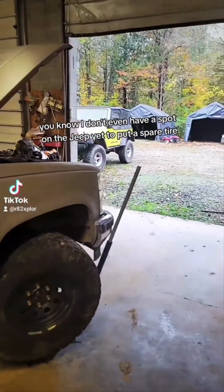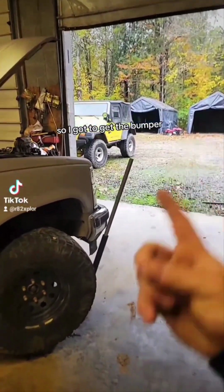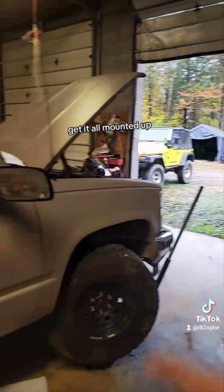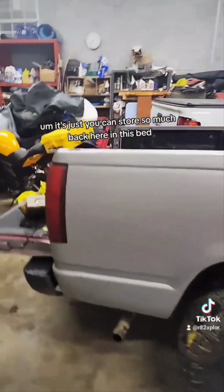You know, I don't even have a spot on the Jeep yet to put a spare tire because that rear bumper was missing the piece. So I got to get the bumper. I have to get a tire, all that stuff, get it all mounted up. It's just, you can store so much back here in this bed.